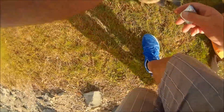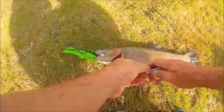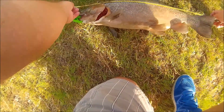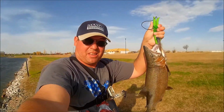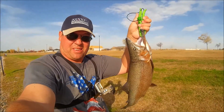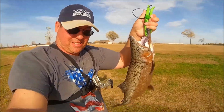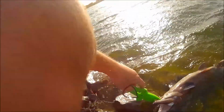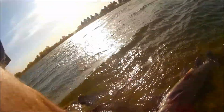See if I can find my tape measure and get a quick measurement on this thing. Looks like about 24, 25 inches. You can tell the wind's really blowing. That fish won't even hang straight down. It is ridiculous out here. Get this fish back in the water and get it revived.